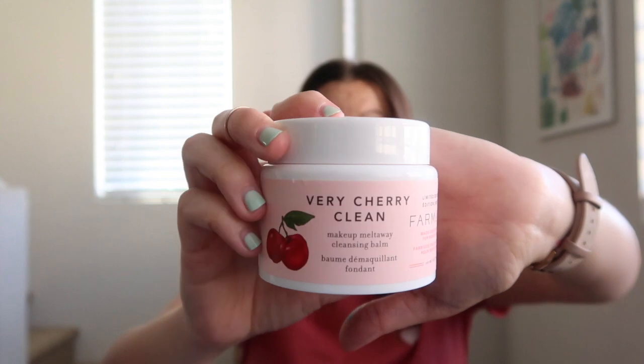One more skincare item here. This is actually almost completely full. A lot of times in Empties videos, I will have products that have gone bad, like they've either dried out or they're truly expired, or stuff I just didn't like. So this is by Pharmacy, and it's their Very Cherry Clean Makeup Melt Away Cleansing Balm. And I got this in a BoxyCharm as well.